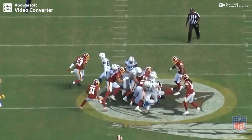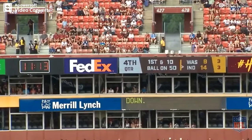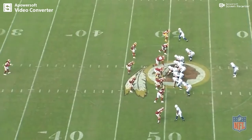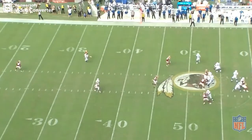But the Packers can win outside matchups. Geronimo Allison has proven he can win. And he's not a burner, but he'll win you deep anyways. He can beat the press. Davante Adams, same thing. But also in this video, I'm not going to get into the defensive side of the ball matchup-wise.